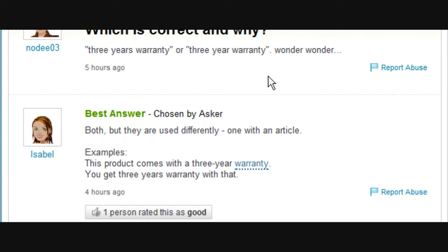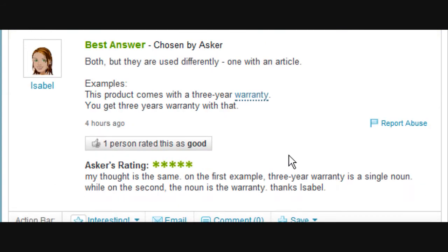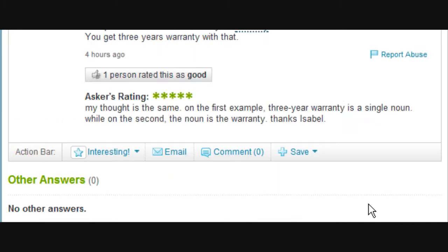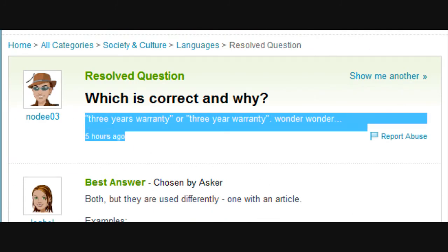One with an article: this product comes with a 3-year warranty. You get 3 years warranty with that. I thought it was the same on the first example. 3-year warranty is a single noun, while on the second, the noun is warranty. Thanks, Isabel. See, my English is good. I knew what they were, both. I knew the other one was process.